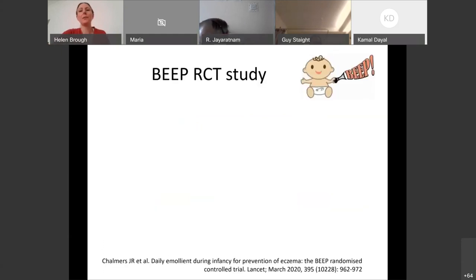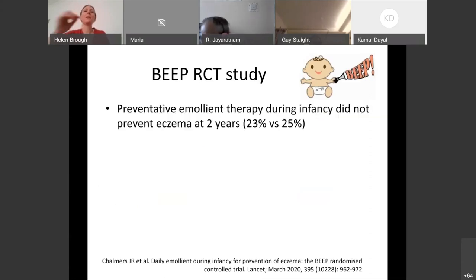What has recently been published in The Lancet just a few weeks ago was a very large randomized controlled study in the UK called the BEEP study. And this looked at children that were high risk because their parents had a history of atopy. And they had preventative emollient therapy applied from very early on in life, from the first couple of weeks in life. And they had that applied for the whole of the first year. And then they looked to see whether they could prevent eczema developing at 2 years. The moisturizers that they used were generally the double base or the dermol creams that we use in the UK. Unfortunately, they did not find that there was any reduction in eczema which was significant. So in the moisturizing group, it was 23%, and in the control group, it was 25%. So there was no difference in eczema.